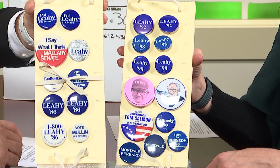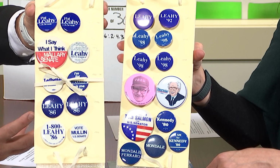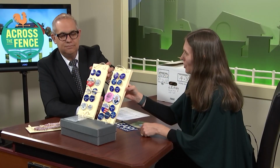And we've got some, just more than Leahy, there's a Fred button, and Bernie gets in there, so that just, we're in the senators, he had those, so they go into the collection. They go into the collection, yeah. They go into the collection.